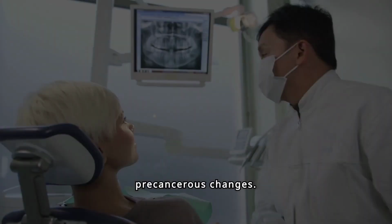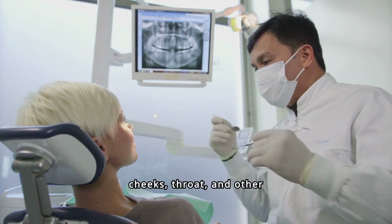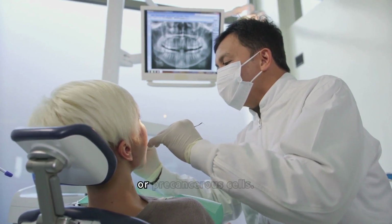Oral cancer screenings are non-invasive examinations performed by dental and medical professionals to assess the oral cavity and surrounding tissues for signs of cancer or precancerous changes. During a screening, the provider visually inspects the lips, tongue, gums, cheeks, throat, and other oral structures, looking for any abnormalities, discolorations, or lesions that may indicate the presence of cancerous or precancerous cells.